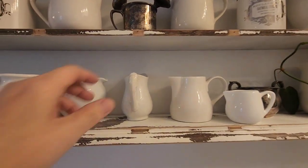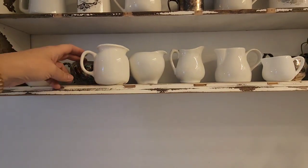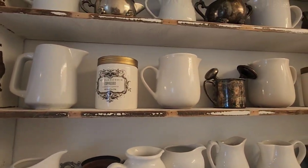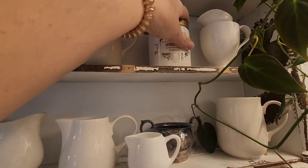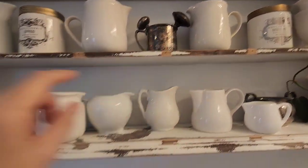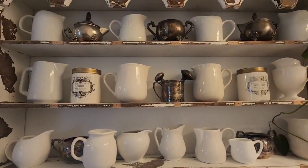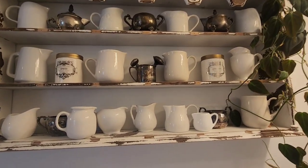This is my collection of antique and vintage creamers, and I love it, y'all. I thrifted this one really recently too, like last week. A couple of little, I think these are Anthropologie candles. And I have a couple of silver pieces. I have a thing for baby cups. Aren't they sweet? They look really pretty against the white, I think. So anyways, that's my little collection of baby creamers. I have more than this, but these are the ones in here.